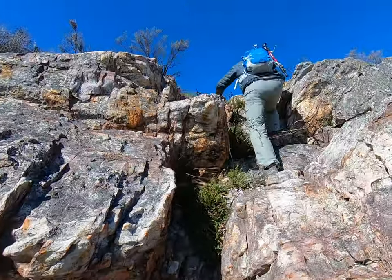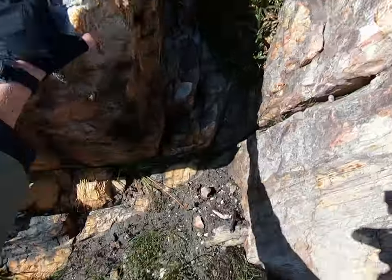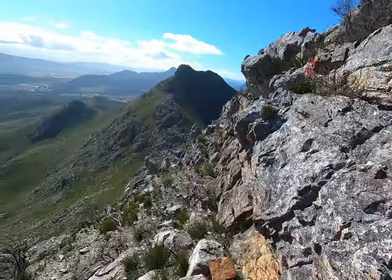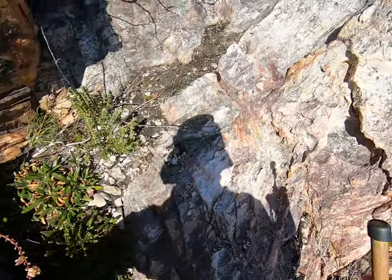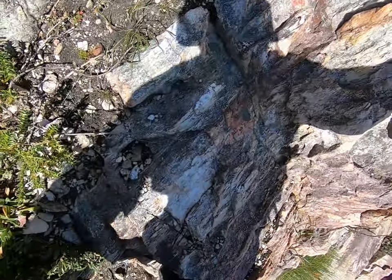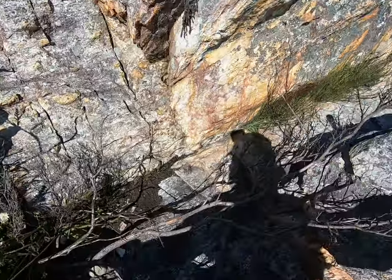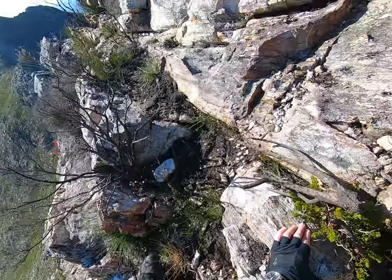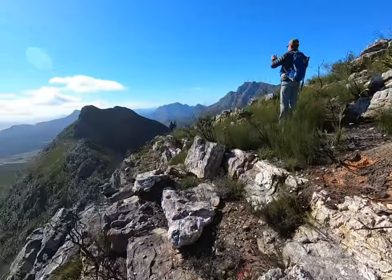Quarter to 10. And here's our first bit of proper rock scrambling. It's a bit of fun. I suppose you could go down the front over there as well and then up that side, but it was suggested that we take this one. There we go.